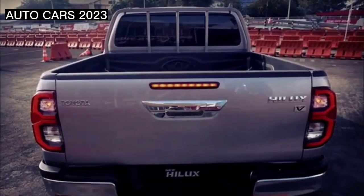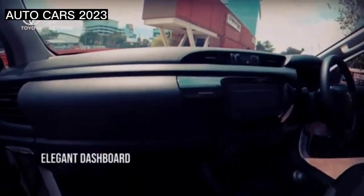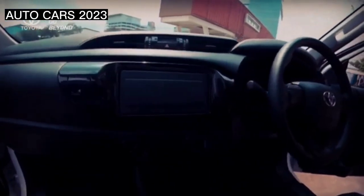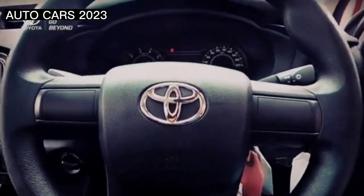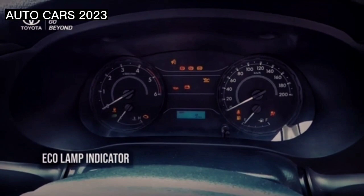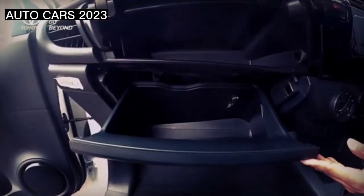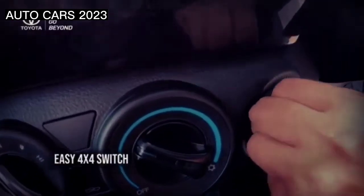Then for the new Toyota Hilux Type G 4x4 MT, the price is 454.55 million Indonesian rupiah. Meanwhile, the Hilux double cabin Type V 4x4 AT costs 492.8 million Indonesian rupiah. Then for the pickup model called the new Toyota Hilux S, it comes with 3 choices.